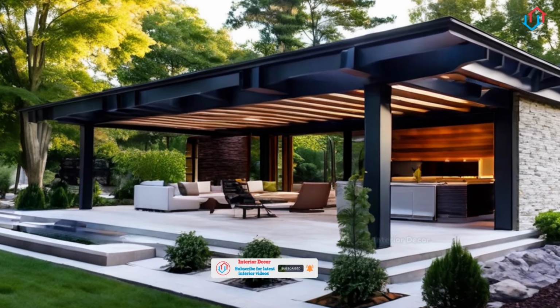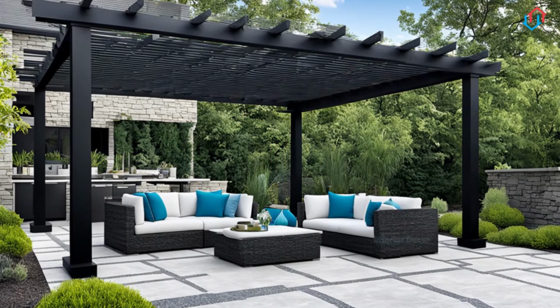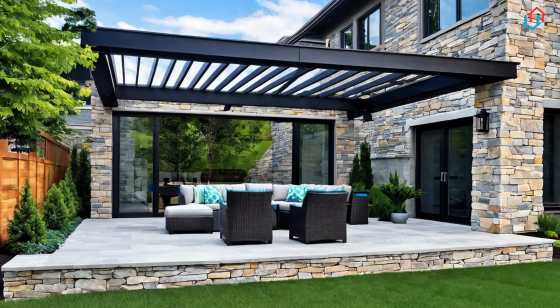Whether you're looking to create a cozy retreat for relaxation or an elegant space for entertaining, a pergola offers endless possibilities for customization and enjoyment.